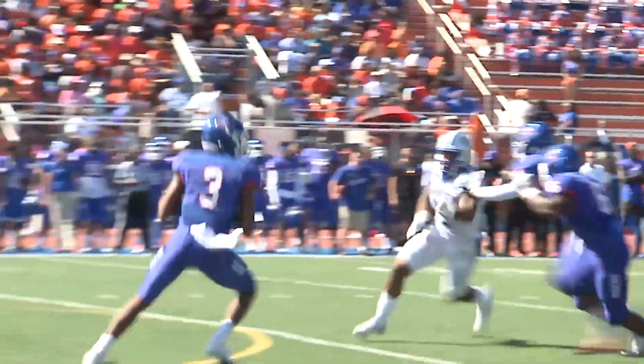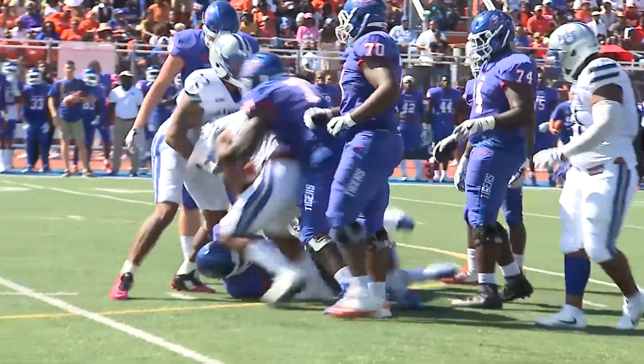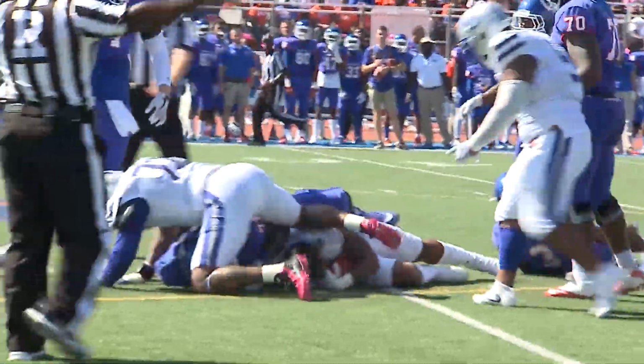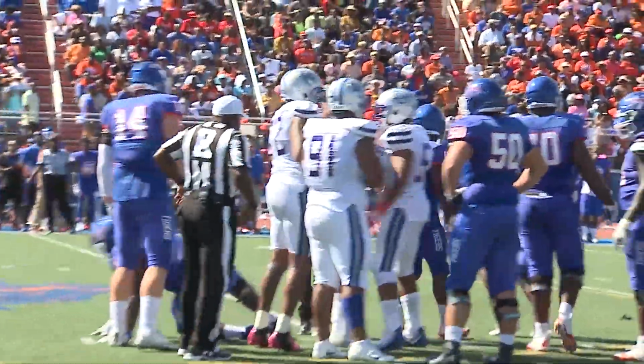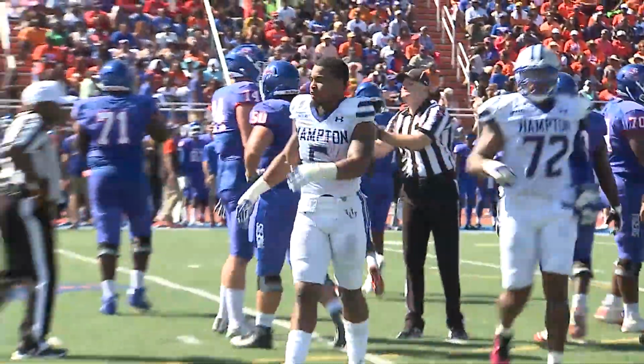Gibbons gets the snap. He drops back. He's hit under pressure. Down like a 10-pin, picking up a spare. Fumble. Ball's loose. And Hampton has the football. Way to go, Steven Smith Jr. He got the ball and lost his helmet at about the same time.